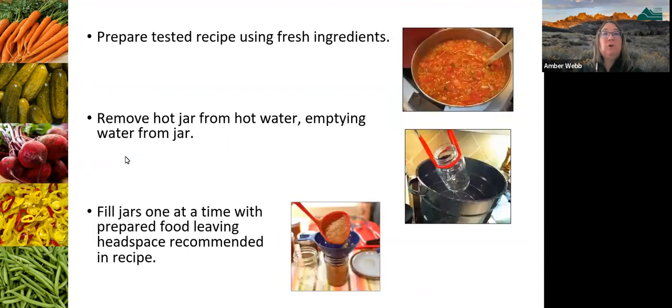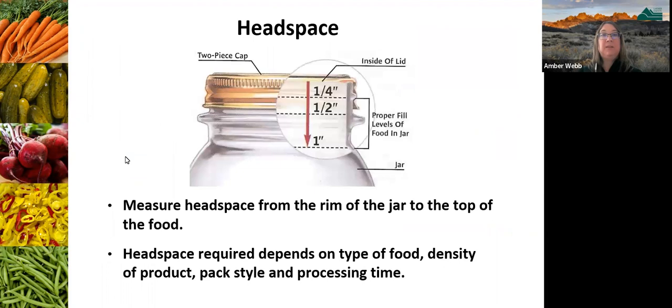So you've got your recipe going on your stovetop, you've got your water bath canner going on your stovetop, and when your recipe is ready to go, you take out your jars one at a time out of the water bath canner, putting it on a kitchen towel or a cooling rack, and then you fill your jars one at a time, and then you're going to leave the appropriate headspace for your recipe. So here is a great photo of what headspace is. And you're measuring it from the top of the rim of the jar to the top of the food, okay?